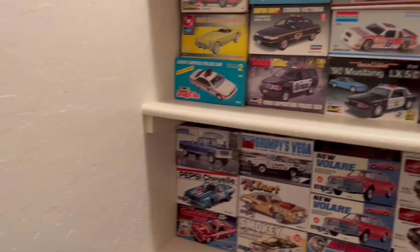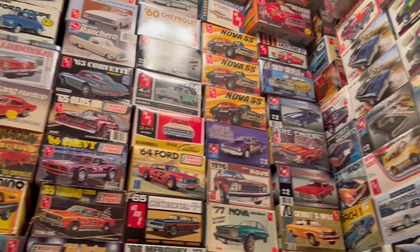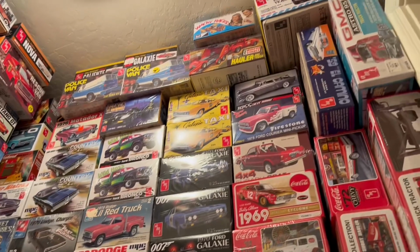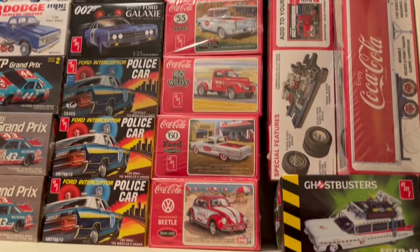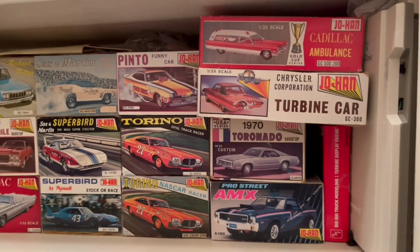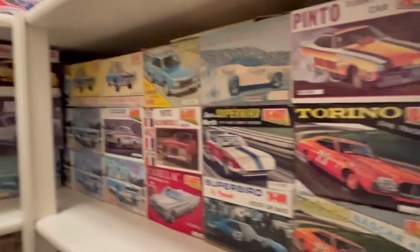Ta-da! Here we go, look at this stuff. This is all my collection. These are all brand new, all the way up there. You see all that stuff? I'll zoom in on a few. It's my Coca-Cola ones. Now here's the Holy Grail section, the Johann vintage stuff. And they go all the way back into that corner.